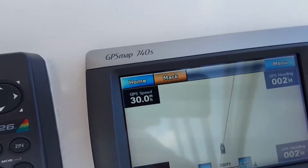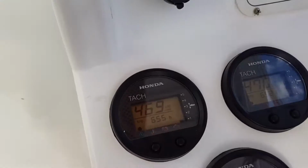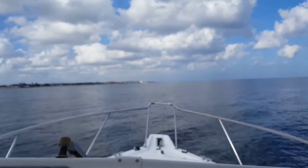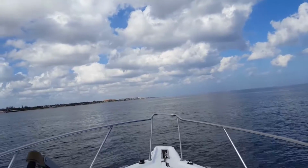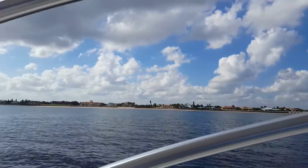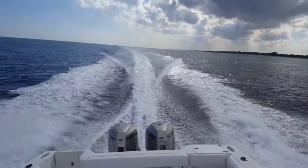Here we are at 4,600 RPM, and that puts us right at 30 mph, which is a very good cruise. It's somewhat of a fast cruise on this boat. You can back it down to 4,300 or 4,500 and have your high 20 cruise for maximum MPG or miles to the gallon. But you can see the condition of the beautiful tower and the aluminum pipework on this boat and how well she runs.